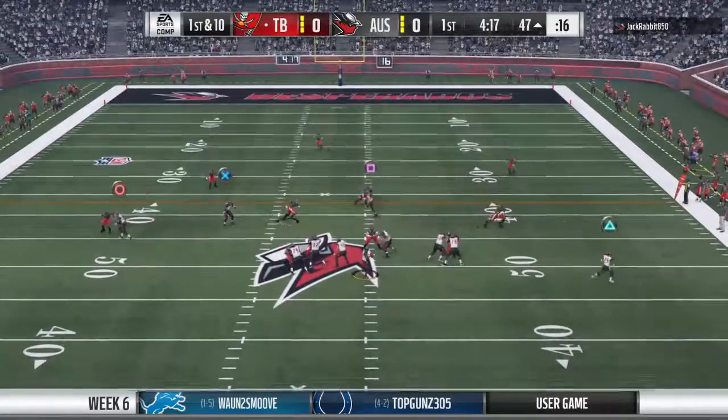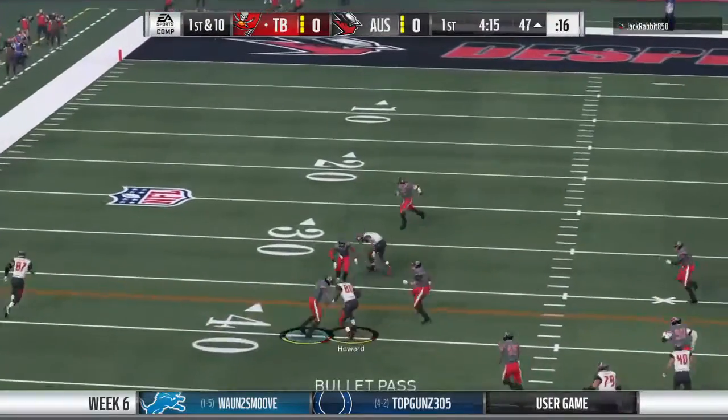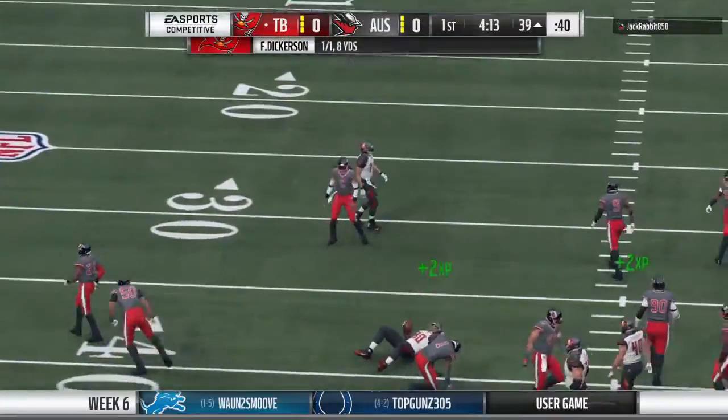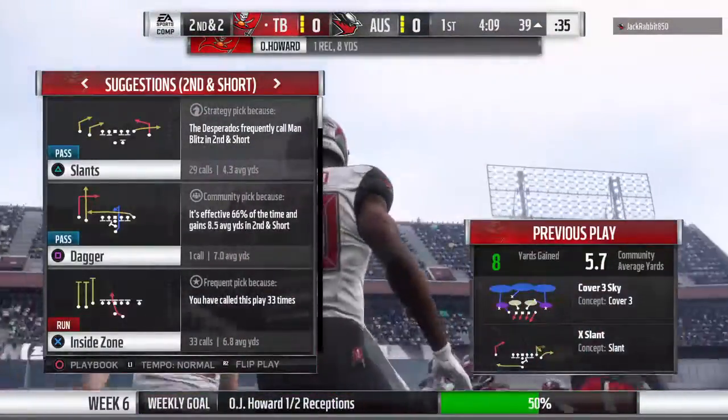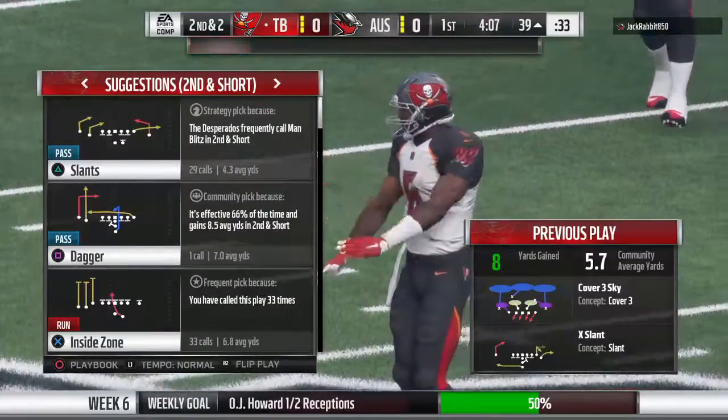On 1st and 10, Dickerson. He's got his tight end over the middle, O.J. Howard. And he'll get it inside the 40 to the 39. A good pickup there, 8 yards on the first down completion.